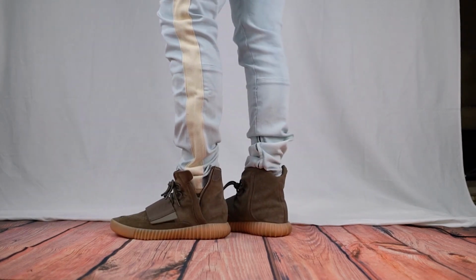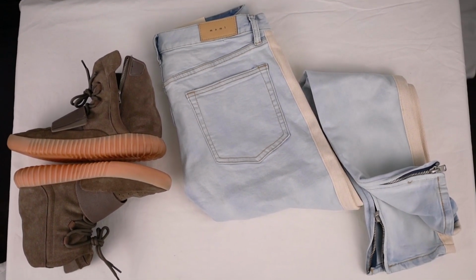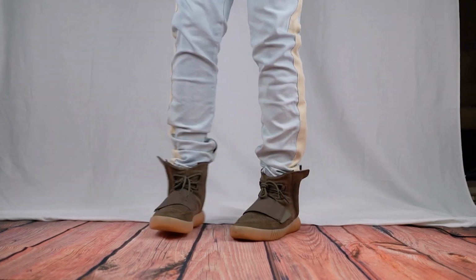They've got a button-up fly as opposed to a zipper fly. Not my favorite choice of fly, just because, you know, when you're going to take a leak, you pretty much have to unbuckle your belt and then undo your fly to do your business. But it's also not a big deal for me, and these are hella comfortable.